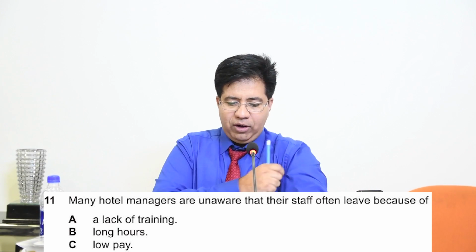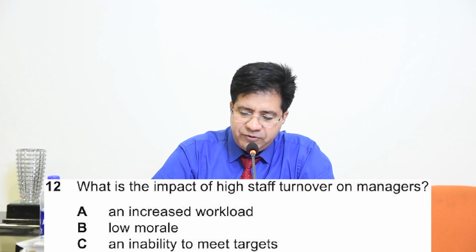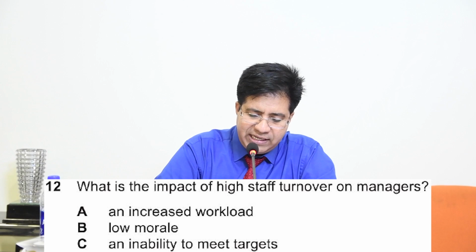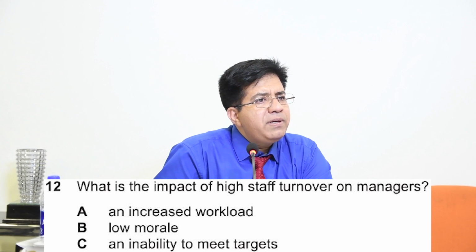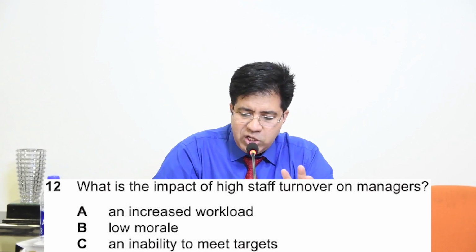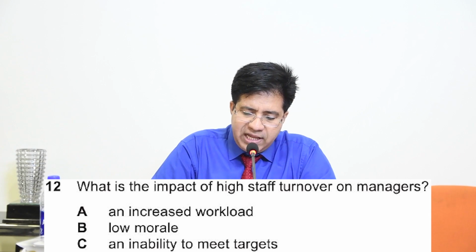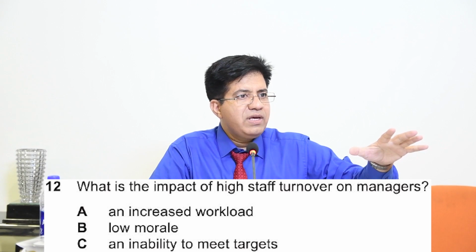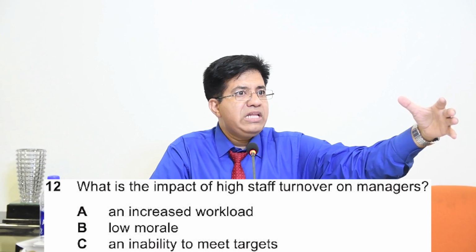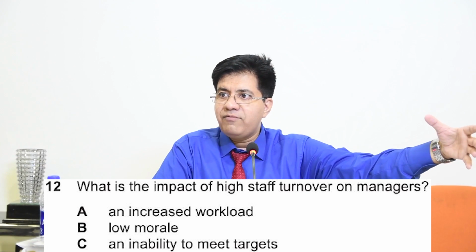Okay. Let's go on. Question number 12. What is the impact of high staff turnover on managers? Underline impact, high staff turnover on managers. You know what staff turnover is? When people leave their job. Option A, increased workload. When staff leave, for example, if the cook leaves, then the manager has to arrange another one. If the waiter leaves, then the manager has to work like a waiter and all that.